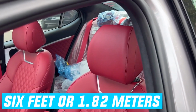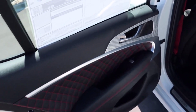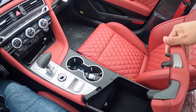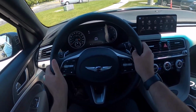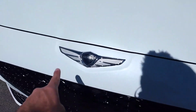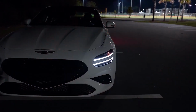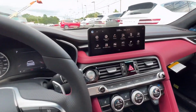Up front, the G70 has plenty of head and leg room, even for those well over 6 feet or 1.82 meters. While the door bins only really give you enough space for a bottle of water, there's a useful cubby in front of the gear selector, a large storage bin beneath the front center armrest, and a pair of cup holders. Instead, it's in the rear that the G70 disappoints because head and leg room are distinctly tight, and anyone sitting in the middle will struggle to find a spot for their feet.